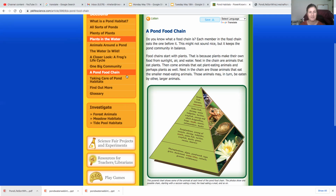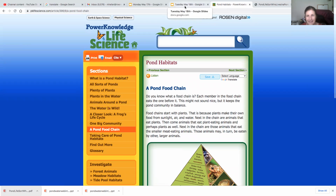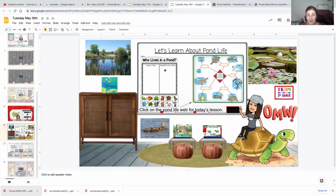Ooh, that was confusing. Okay, so boys and girls, let's go into our classroom and we're going to look at who lives in a pond. And we are sorting the animals at the bottom, and we're going to color first and then cut and glue the animals where they belong. So the animals that live in a pond get glued here. The animals that do not live in a pond get glued here.